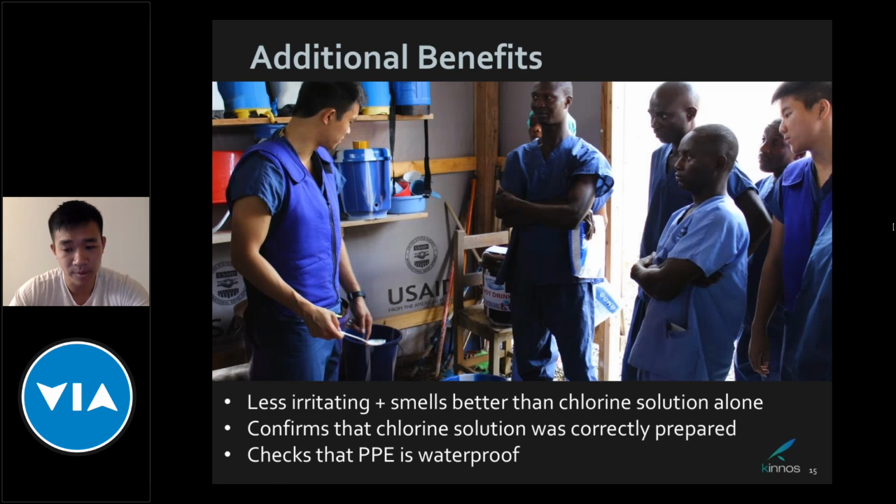While we were in the field, we actually realized that Highlight has some additional benefits. A lot of people complain that bleach and chlorine smells really bad. It irritates their eyes and their lungs. When you use Highlight, because it's designed to better cover and adhere to surfaces, less mist actually aerosolizes when you spray it. As a result, it's less irritating, and people have actually said it smells better. So Highlight makes it a safer work environment for your healthcare workers.